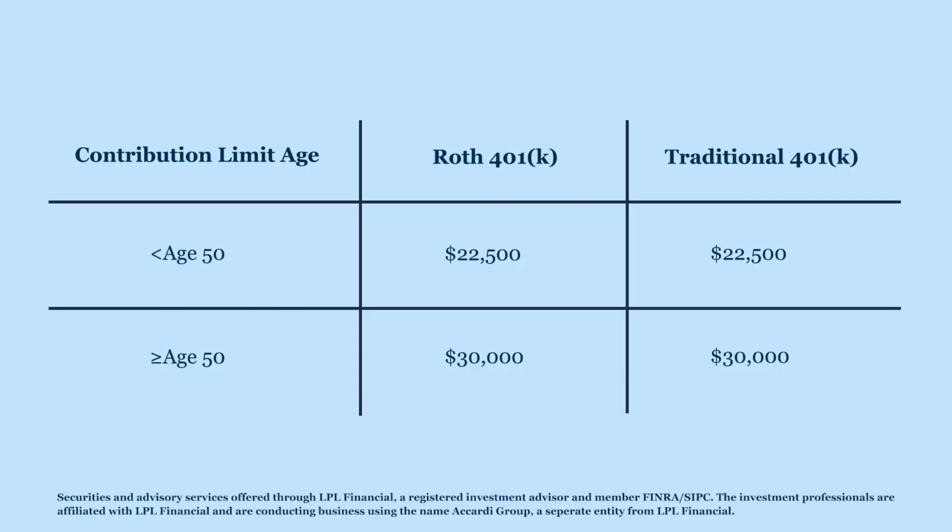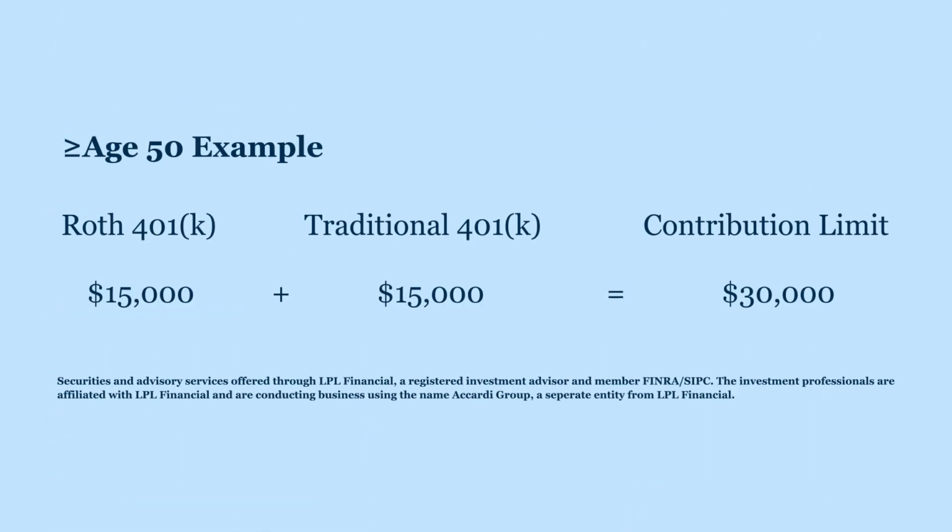Let's start off by doing a little comparison. Both the Roth and the traditional 401k have the same contribution limit. That's 100% of your pay up to a total of $22,500 for 2023, or up to $30,000 if you're age 50 or older this year. You can also contribute to both types of accounts in the same year, as long as you keep your total contributions under that limit. Where we see a difference between the Roth 401k and the traditional is in the taxation of your contributions and distributions.